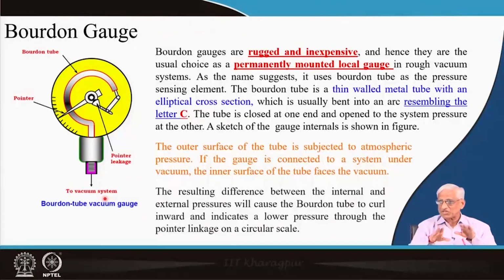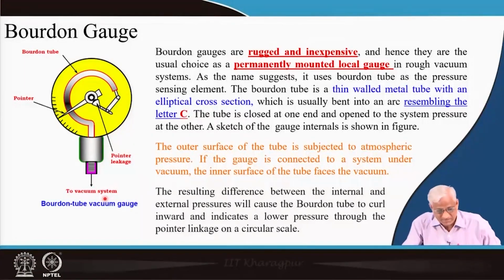That will be converted again in a circular way, and there are a lot of equations to explain how this force will be acting on this and all. I am not going to show that. So, these deflections are finally measured and calibrated using a primary sensor like a U-tube manometer at fixed points. Then you can use it left and right in a very rugged way. Okay. The resulting difference between outer and inner is the fundamental principle, and that will be coupled to the linkage and a circular motion, there will be a scale. This is the constructional aspect of it.